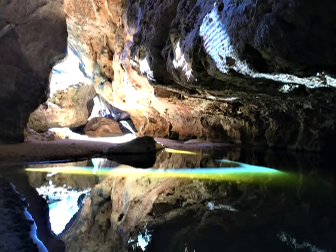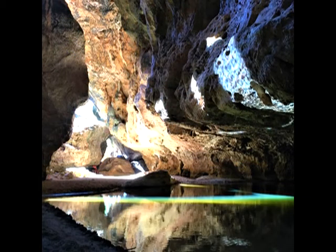Yes, and the light as it's coming in through the ceiling and playing all around this cavern is quite spectacular. Very beautiful. Beautiful patterns that were being created.